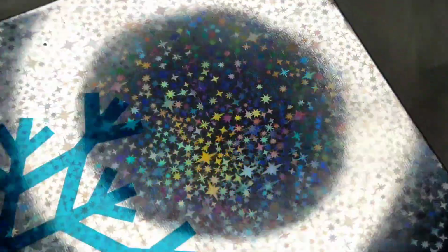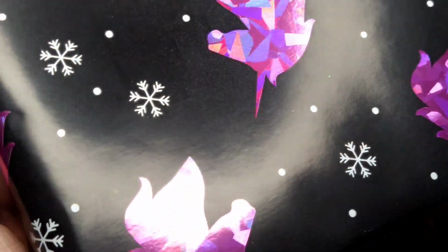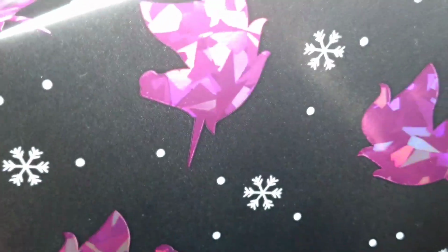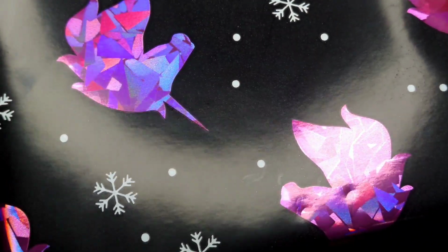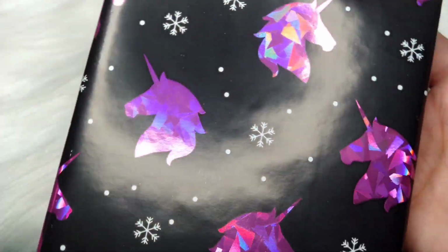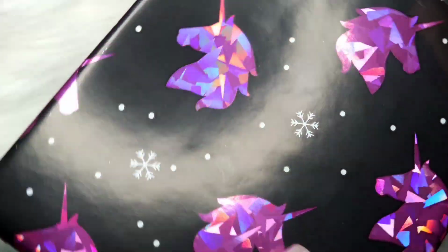So here's one gift. And of course, I'm not going to open it because it is a Secret Santa. Here is her other box, which she wrapped so beautifully. I love this wrapping paper. So pretty. Here is her other one. Absolutely gorgeous. Amazing job wrapping, girl.